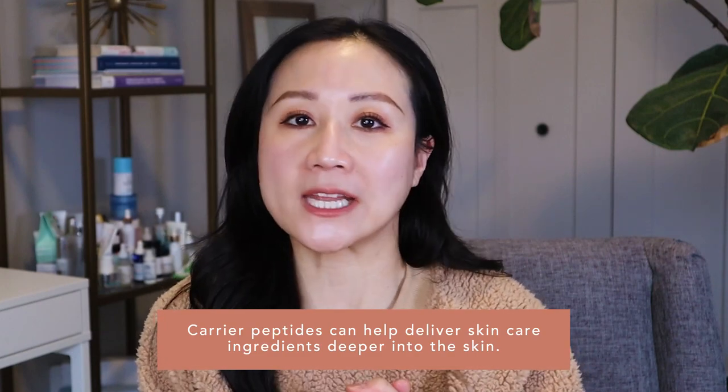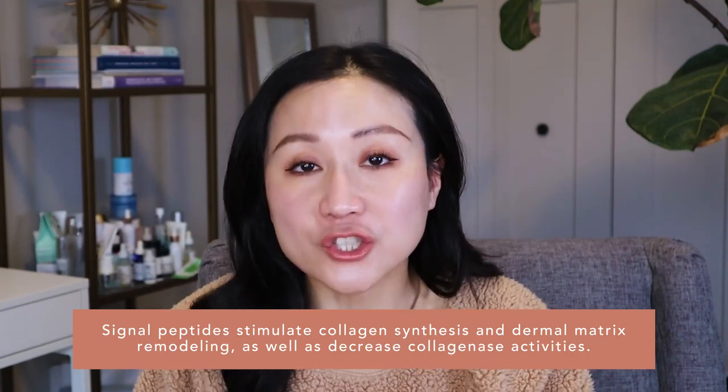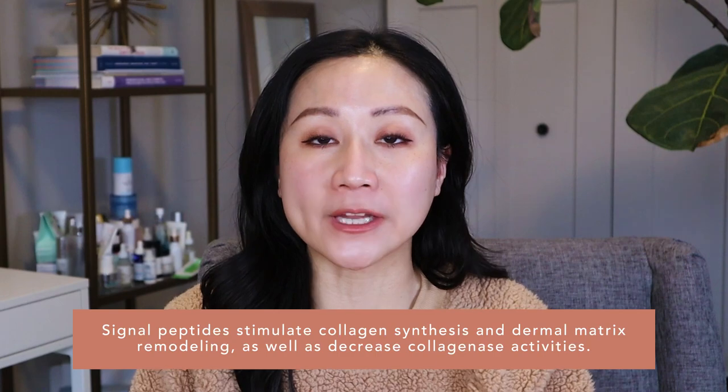Carrier peptides, you can think of it as a car. It brings you from one location to the next. Here, it's trying to more effectively deliver the active ingredient deeper into your skin, and often is paired with a signal peptide for more effective delivery of those signal peptides. Signal peptides is really where the money is at. That's been shown to help with improving signs of wrinkles and fine lines. Signal peptides, as the name suggests, basically signal your body, and here your skin, to create more collagen and potentially elastin, as well as other really important structures of the skin that we often lose as we age.